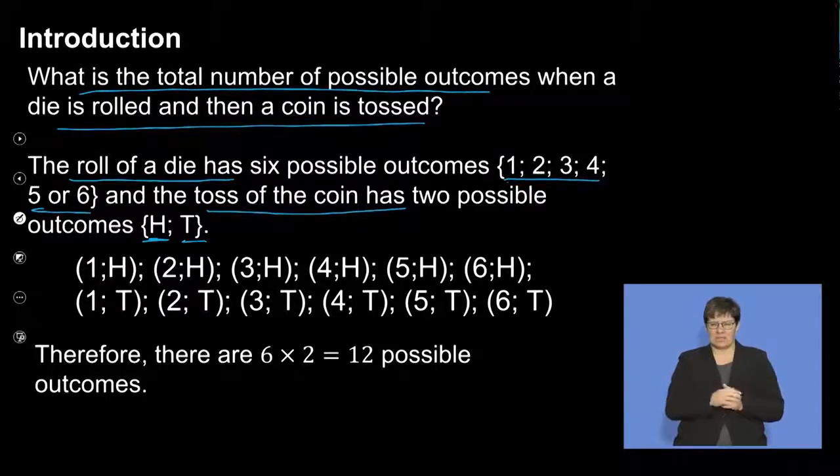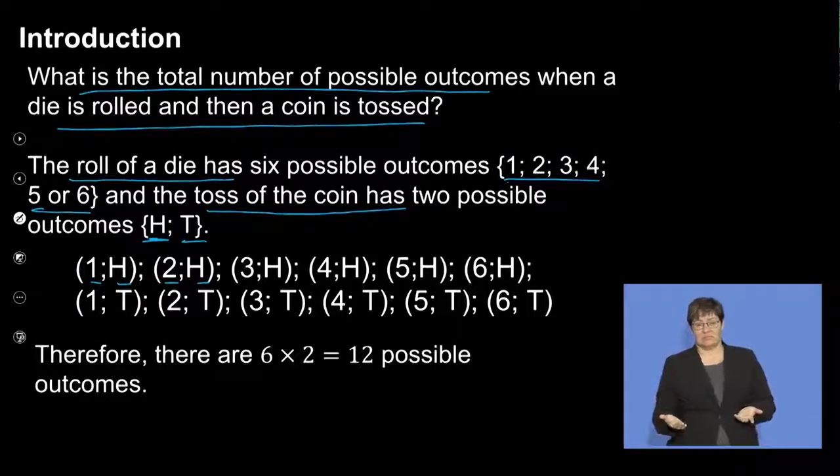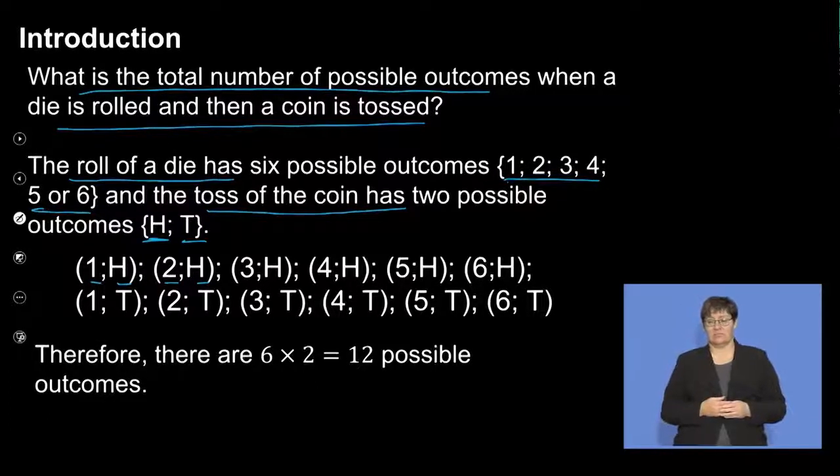So what does this mean? We could have 1 and head when we roll the 2. If I roll a coin and a die, I could have 1 and head. That's 1 possible outcome. But also I could have 2 and H. A die could give me 2, a coin could give me head. And so on: 3 and H, 4, and so on.